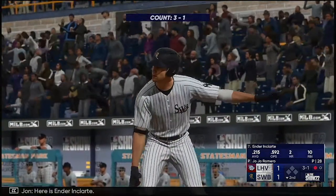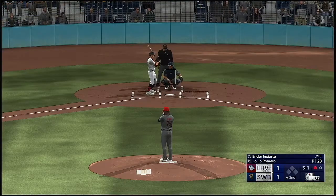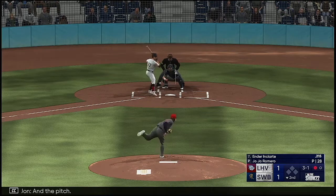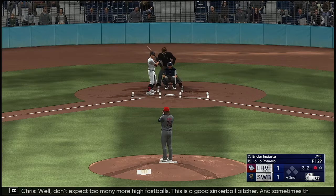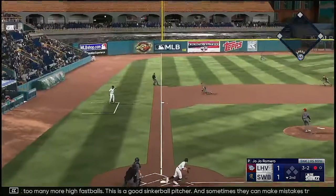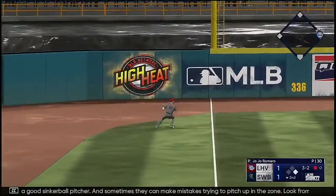Here is Ender Inciarte. The designated hitter, Ender Inciarte. And a pitch. Swing and a miss. 3-2 now. Well, don't expect too many more high fastballs. This is a good sinker ball pitcher, and sometimes they can make mistakes trying to pitch up in the zone. Look for him to stay down around the knees to be effective.